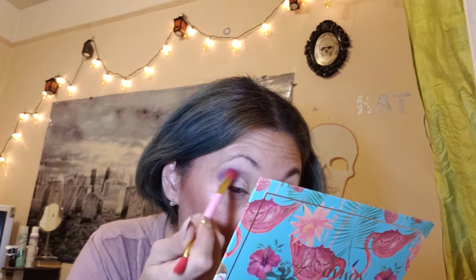Okay, got all the yellow off. So I'm gonna go in with this dark purple, Curacao Nights. Like I said, I'm sure I'm butchering some of these names. I'm sorry if I am, but that's how I think it's pronounced, Curacao Nights, which is a nice dark purple. And we're just gonna throw that into the whole crease. Doesn't matter if we get color on the crease, because we are gonna cut it, like I said.